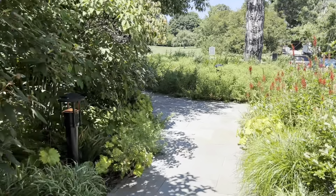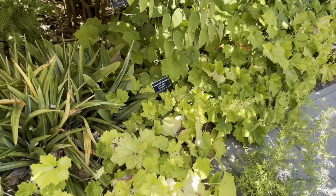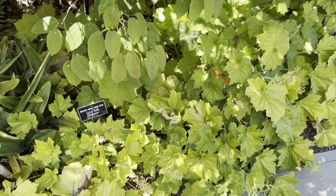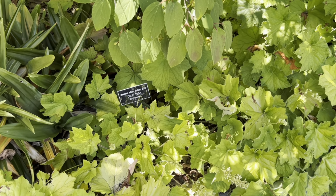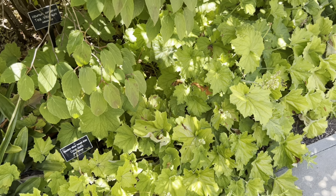And I'm assuming these are Heuchera villosa, so that's a native species of Heuchera. Yes, they are. That's 'Autumn Bride.' Honestly, there's a million Heuchera available in the market. If you live in a hot climate, Heuchera villosa 'Autumn Bride' is still one of the most reliable. It's really not an annual.